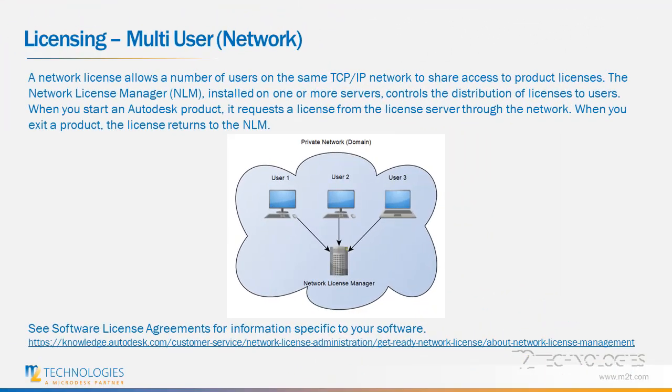A multi-user license, or network license, allows a number of users on the same network to access product licenses. The network license manager on this network distributes the licenses to users as they are requested. When the users close the products, the licenses are returned and are available for other users to use.